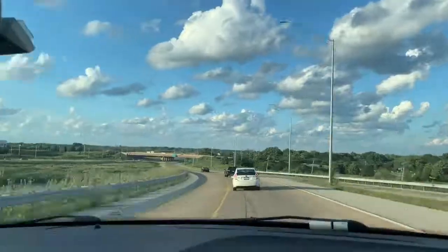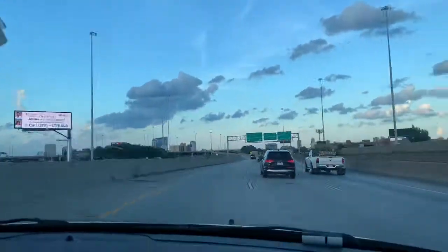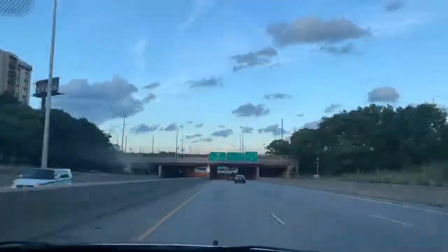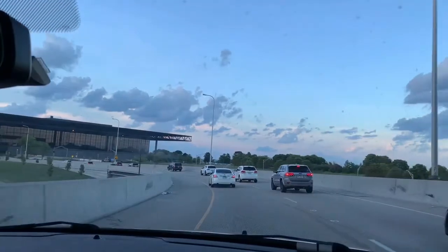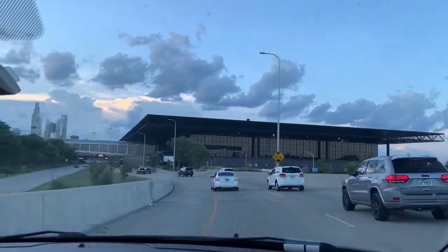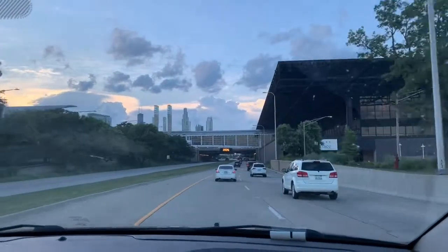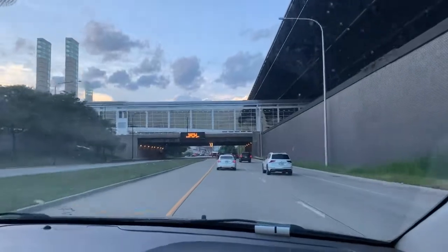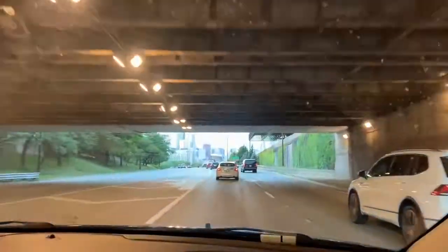As we begin to approach the city, you will notice that we have some pretty tall buildings on the left-hand side. These are called skyscrapers. The first building you will see when you enter downtown Chicago is the McCormick Place. It is the largest convention place in North America. So it's on the right-hand side. It's a pretty big place. They have trade shows and auto shows during the year.